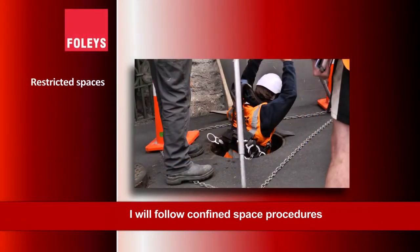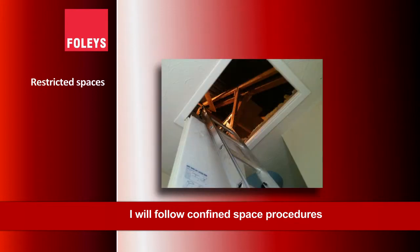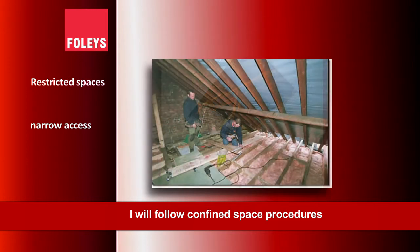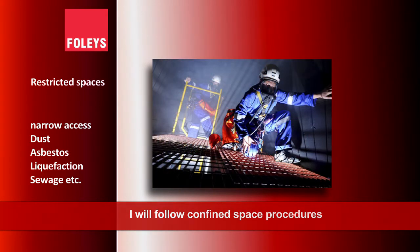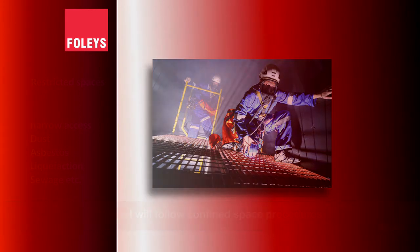Restricted spaces that do not have the previously mentioned risks still require considered management. These may be areas that are very narrow with restricted entry or exit points. There may also be a risk of dust, asbestos, liquefaction, sewage, etc. And be mindful of risks you may introduce, such as welding fumes or chemicals.